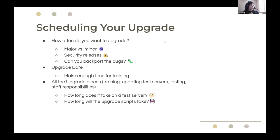So that will help you figure out how often you want to upgrade, even if you just have a timeline of a year or so. I think a lot of us typically think about how much we want to upgrade in this year, and how upset we want our end users to be when things change. But we'll get into that.